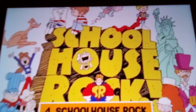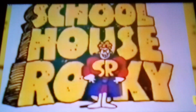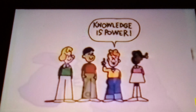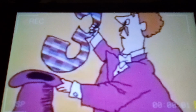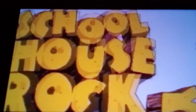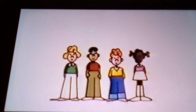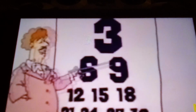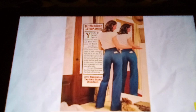4. Schoolhouse Rock. Who knew learning could be so catchy? Schoolhouse Rock aired between Saturday morning cartoons and taught kids everything from grammar, "Conjunction Junction, what's your function," to math, "3 is a magic number." The animated shorts were so engaging that kids often didn't realize they were learning. Those catchy tunes stuck in your head long after the TV was off. Decades later, their educational magic remains unforgettable.